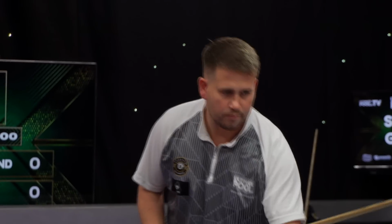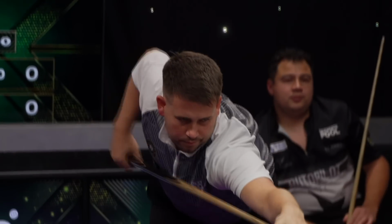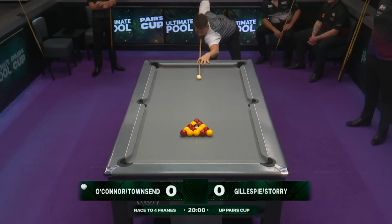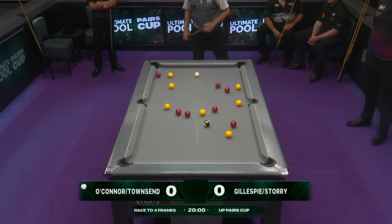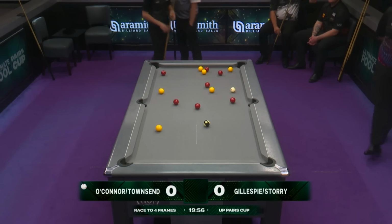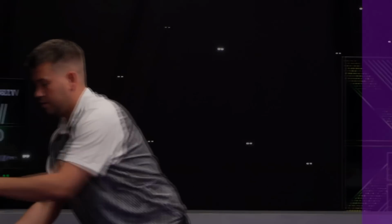Welcome back to the Ultimate Pool Pairs Cup. Reece Townsend and Joe O'Connor have stayed on. They were out there just a moment ago in defeat to Richard Gifford and Zach Shepherd. Here they are up against Scott Gillespie and Sean Story.